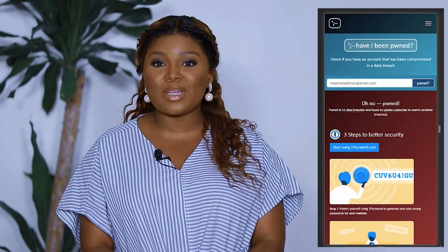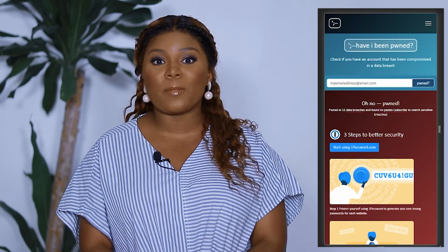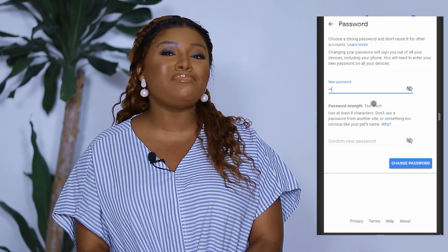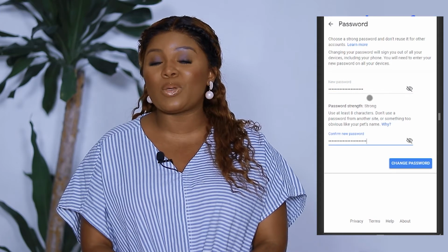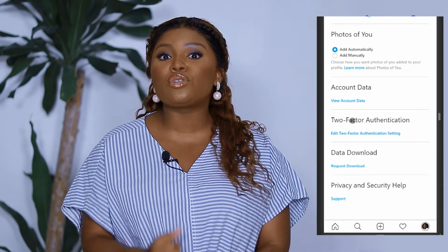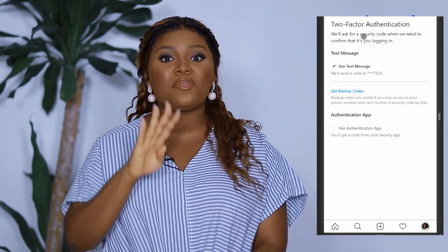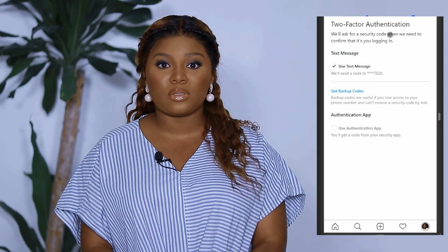If the results show that you have been involved in a data breach, please do the following. 1. Change your password to the affected account immediately. 2. Ensure you don't use that same password anywhere else. And 3. Turn on two-factor authentication across all your accounts. And then 4. Always perform routine checks to ensure you haven't been pwned.